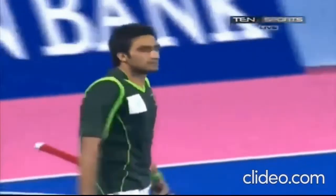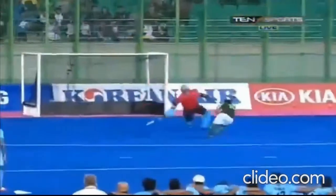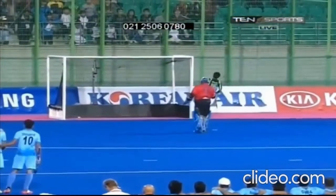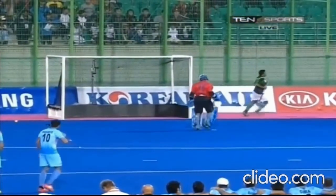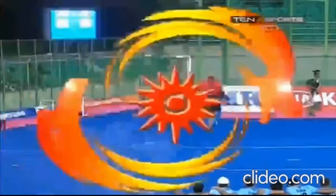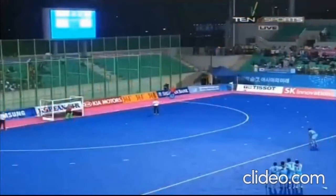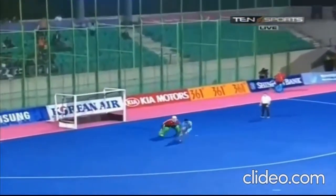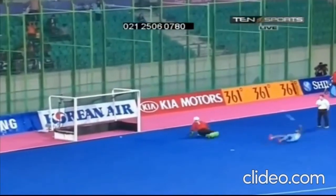Turn under pressure. Mashul, Shakat. Walst is around the goalkeeper and in. But if India score this, they are the gold medal winners. This place will go crazy on the Indian side. Dravinder around the goalkeeper and he scores! And India have won the gold medal.